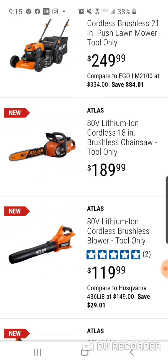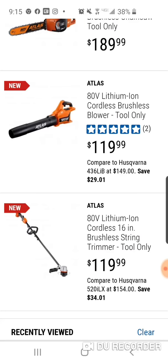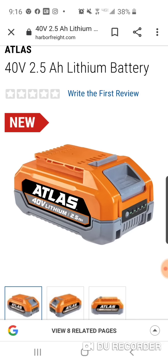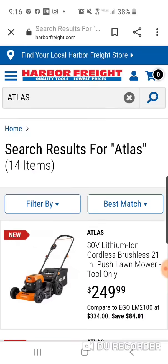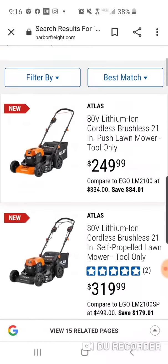The blower, 119, again, 120 plus what? The battery is $59. Like I said, you can get the brand new DeWalt for $199 with a 5 amp hour battery and a charger. Well, actually, it's the 80 volt. Whoa, that wasn't good. So it's actually not as good as I thought there.